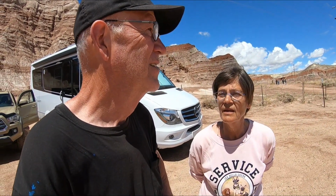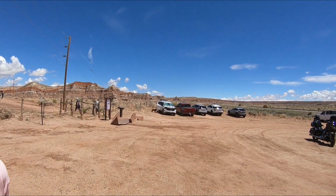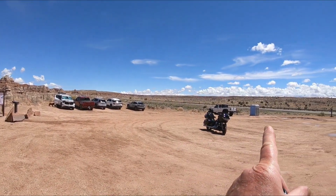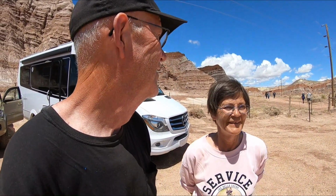Yeah. So remember I talked about the parking lot? Once it starts warming up, all these cars that are in the middle, parked all over the edge, will be gone. Right. These are the die-hard desert people here. Right. Okay, almost time to head for Kanab.